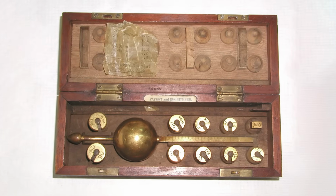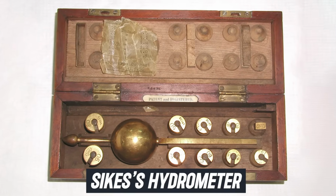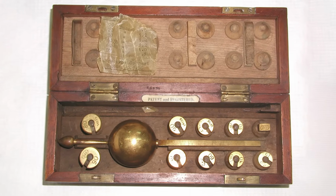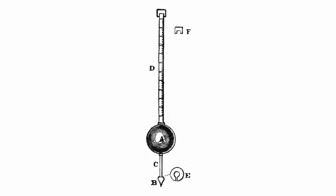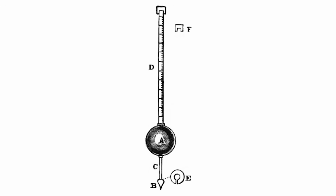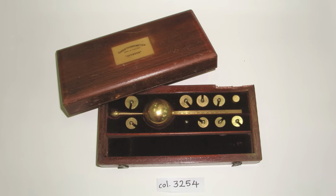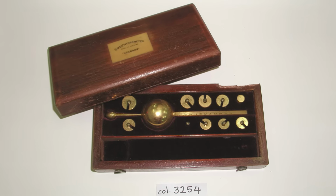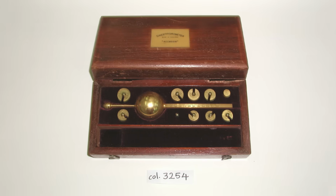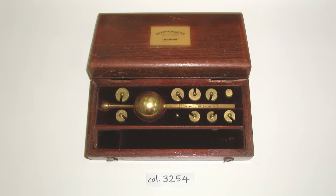The object you've come across is a Sykes's hydrometer, a scientific instrument used historically to measure the specific gravity of liquids, most commonly the alcohol content in spirits. It was developed by Bartholomew Sykes in the early 19th century and became the official standard for alcohol measurement in the United Kingdom after an Act of Parliament in 1816.